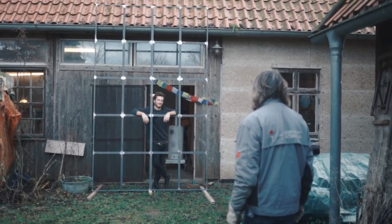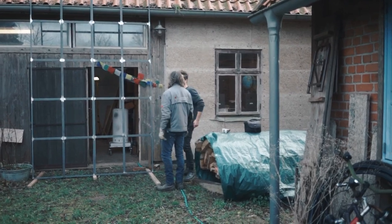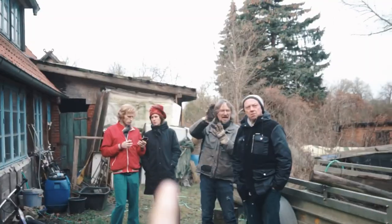It's perfect, Heiner. Also I'm very impressed. It's actually exactly how it should be. Great dimensions. Yeah, this is very high. The whole village is here.